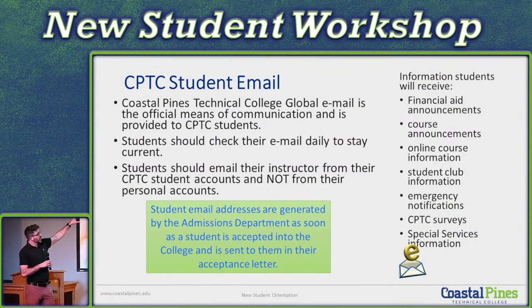Your student email will allow you to contact your professors and to be able to find your course announcements and online information. You can find that in your acceptance letter that you receive upon application.